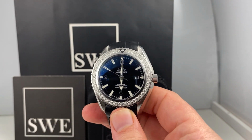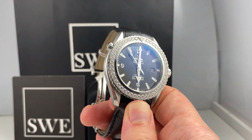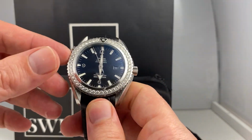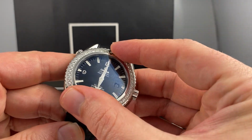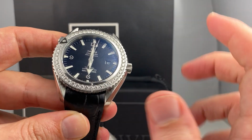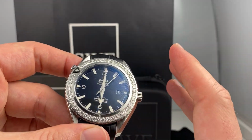I love this Planet Ocean, but it just doesn't have enough bling on it. Well, guess what? We got yourself a beautiful looking, massive looking Planet Ocean, fantastic diver with a factory diamond bezel. And don't worry, it's still a dive watch, fellas. Look at that rotation. You could still do that with this one no matter how many rocks are in this thing. Other than that, this is a very simple looking design.